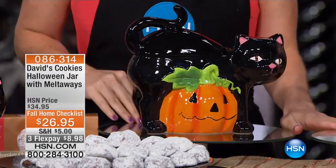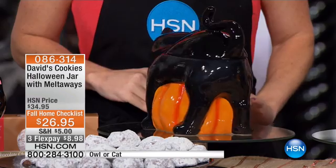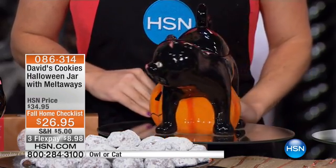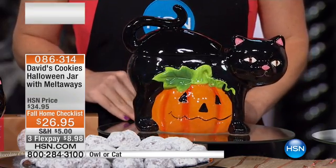of the morning here at HSN to shop with us, because you get to see, not only are we bringing you amazing, yummy, scrumptious goodness from David's Cookies, but how adorable are these Halloween jars that we have for you this morning. So we have a choice for you. We're calling this one our cat pumpkin jar. So it is that black cat with that adorable pumpkin underneath. He's like, whoops. And that is gonna have inside our chocolate chip pecan meltaways.